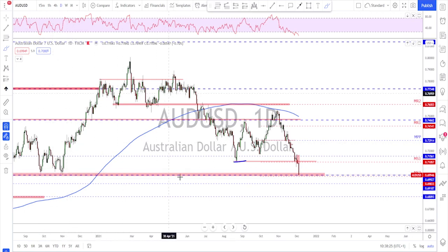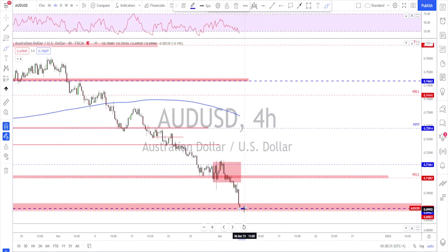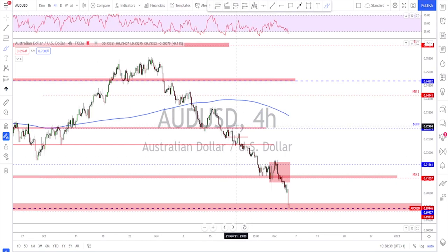So what I'm expecting here is some kind of a correction, maybe, even though we have a very low close here. It could be time for a bit of a correction early next week before any continuation. The structure is still bearish, but since we have a key level of potential support, be aware of maybe seeing some kind of a correction happening early next week on Aussie USD.